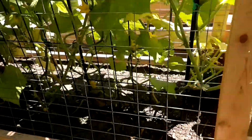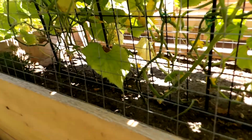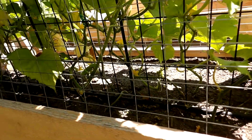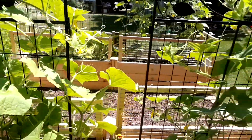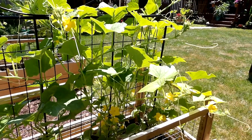So I pruned everything up, all the leaves were starting to get powdery mildew, so I pruned everything up to get it up off the ground. And I pruned a lot of the leaves so that it had more airflow in the plants, and so the bees that we do have can get in there and pollinate for us.